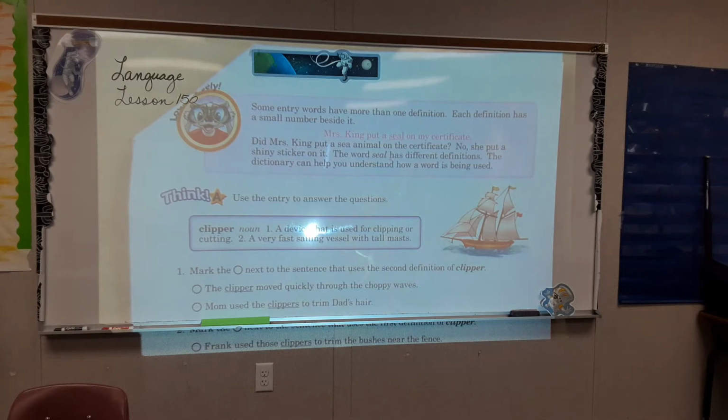Next sentence, the strawberries grown big. Is that sentence correct? No, it is not. It needs a helping verb. What helping verb can you use? You could use have, or you could use had. The strawberries have grown big, or the strawberries had grown big. The next sentence, the pond has frozen over.